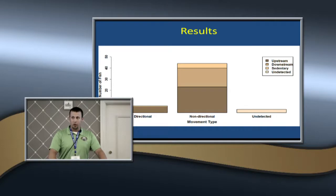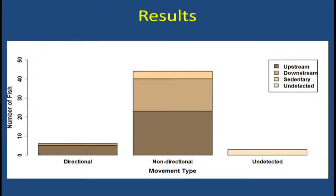We also have non-directional movement. That's more of a random pattern, not any consistent direction. But you can see about half those fish shifted upstream within the system. A little less than half moved downstream in this random pattern.